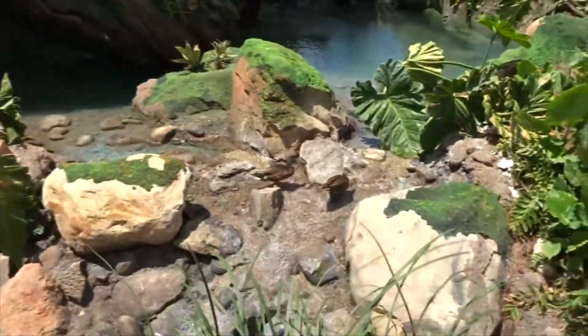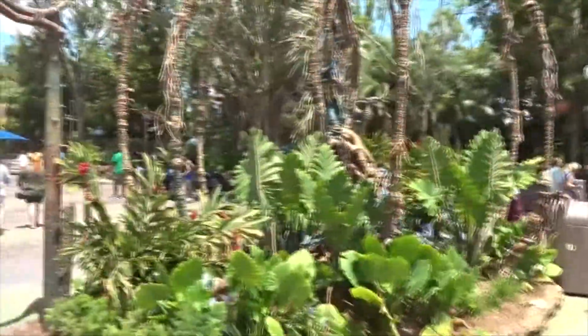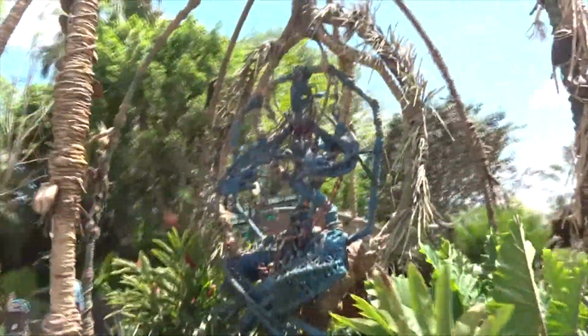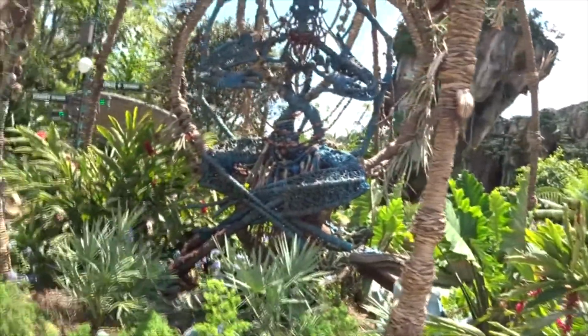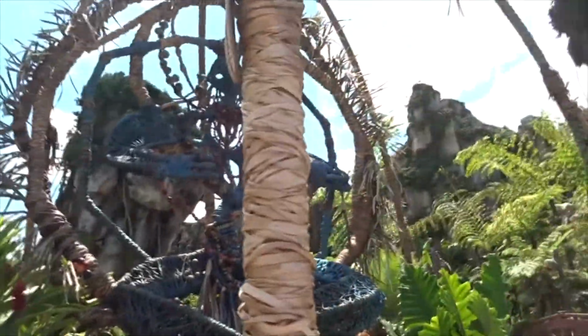More Disney ducks. Okay, where is the ride? Baby Sand. Banshees. Is that a banshee? What is that? I haven't seen the movie, so I don't want to know what a banshee looks like. Is that a dragon? I don't think so. So we're still looking for the banshee.